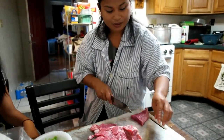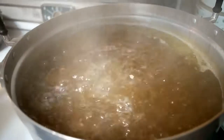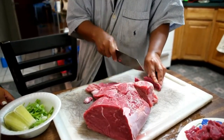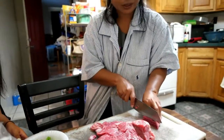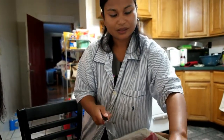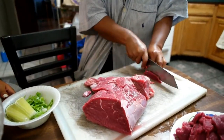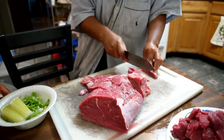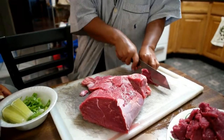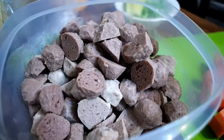And the soup, you have to cook the bone. Usually it's like beef bone or pork bone that has a little meat on it, and you have to cook at least 1 to 2 hours so that the meat would come tender and it makes the soup flavorful. So I put some ginger and lime leaves in it to add more flavor, and also I'm gonna add later on the onions and carrots.